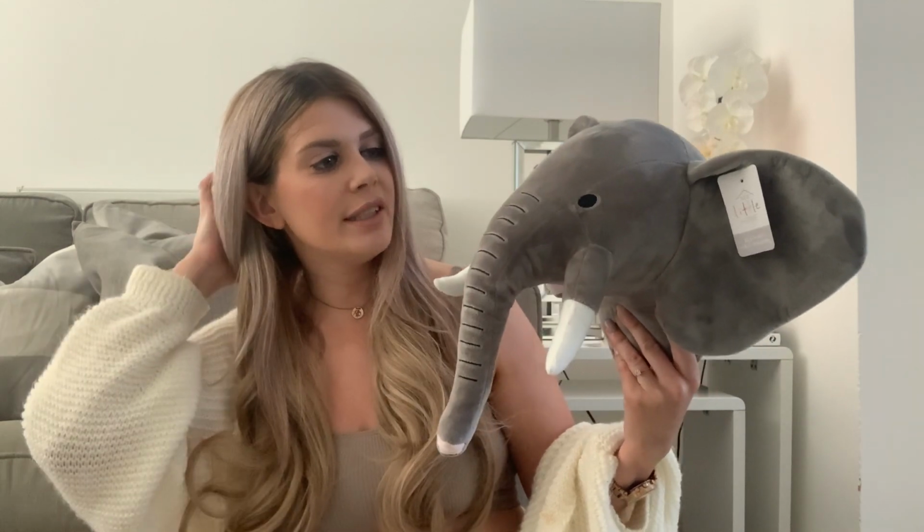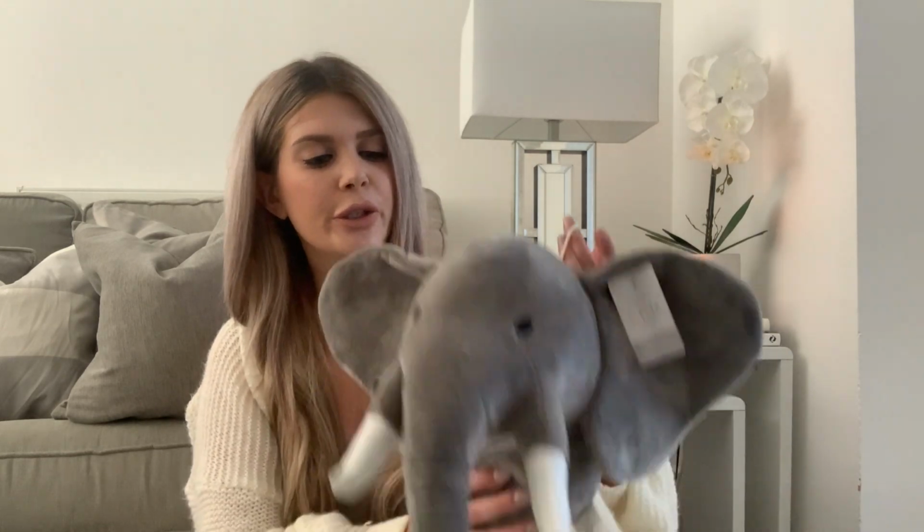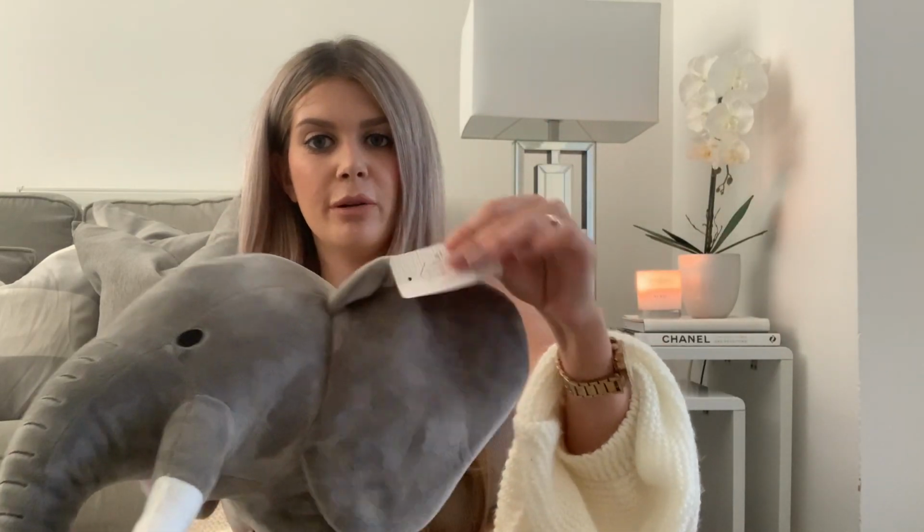This was £7.99. And I've seen these very similar ones in Dunelm and a few other places, and I think they were at least £12. So for £7.99, this was an absolute bargain. It's so soft. I obviously need to take the label off it.